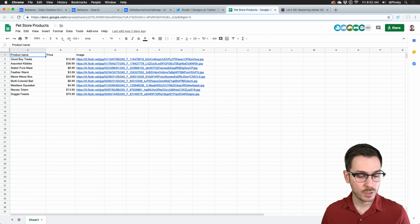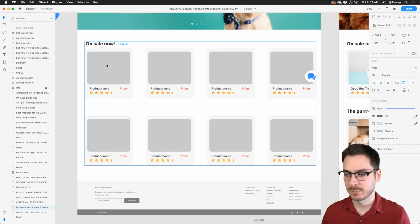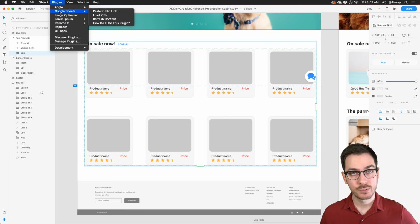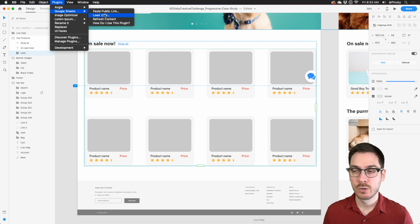So what you're able to do is use a plugin like Google Sheets, which is one of my favorite plugins. I use it as much as I possibly can. So I have my entire repeat grid selected, this one here. I'm gonna go up to the plugins menu, down to Google Sheets, and by the way, if you don't have Google Sheets, definitely go down to Discover Plugins and search for it. It will be there. And then you're going to load or paste public link. That's if you have a Google Sheets link available. Otherwise, if you have a CSV file on your computer, you can load that in as well.